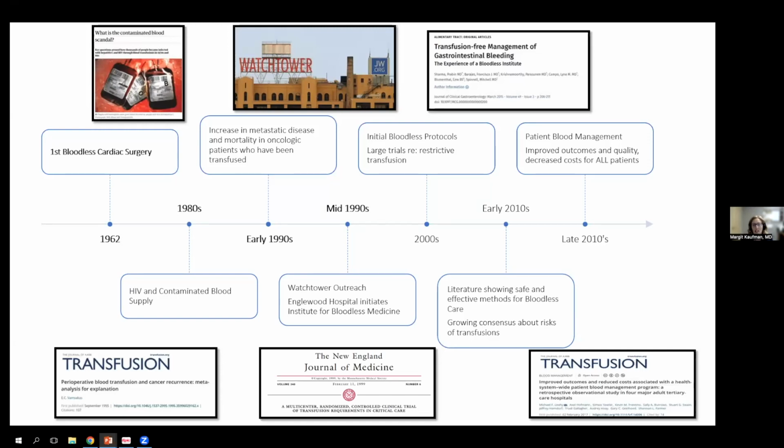You have to understand a little bit of the historical aspects of what's happening. Starting in the 1980s, there were concerns about contamination of the blood supply, specifically with HIV. In addition, there was a growing literature coming out about the effects of blood transfusions on our patients. That was interesting to many of the surgeons here at Englewood, specifically the role of metastatic disease and mortality in patients who've been transfused. And this is all happening at the same time as a move from paternalistic medicine, where the doctor knows best and tells you what to do, to the idea that the patient should have control over their own care.